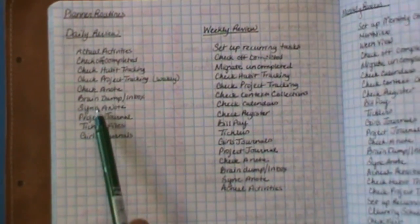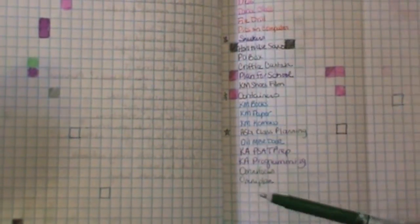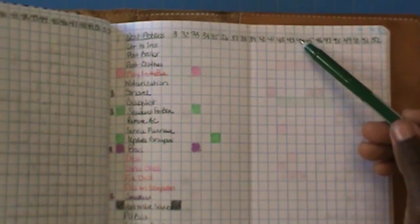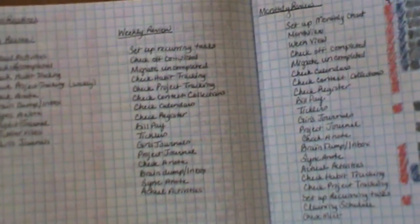Oh yeah, so brain dump would be on this next actions page. I can just brain dump onto this. You know, if there's something else that I have to do, I'll just write it down here, and then when I actually get to it, it'll be filled in for whatever week I did accomplish it. So that's what the brain dump is. I got a little sidetracked there.